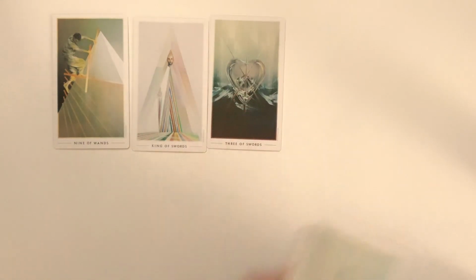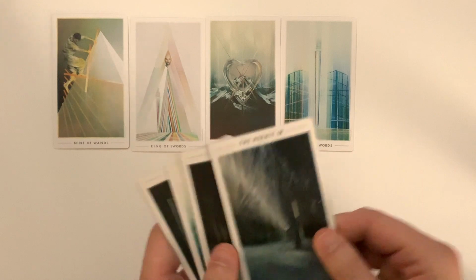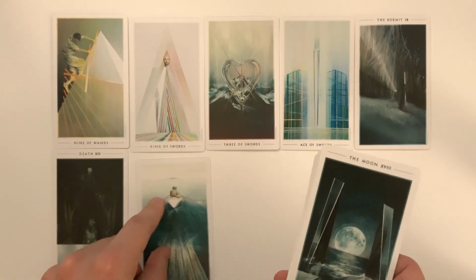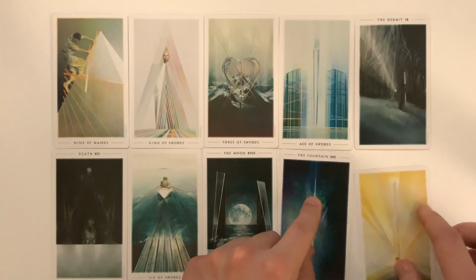As far as my 10 favorite cards go, I actually realized that I didn't pick cards that are very emblematic of the deck. This deck has been described as very airy, very full of either the element air or just air in general. And I think one of the main reasons for that is because there is so much of the color white in this deck.